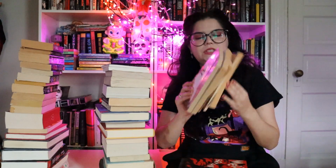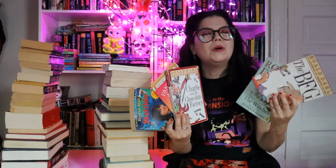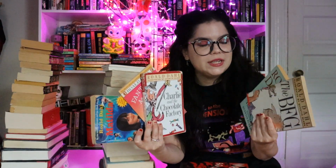And then I have a bunch of Roald Dahl books. I think I'm gonna give these to my nieces, probably my niece. My nephew's a little too old for these now. But yeah, I think I'm gonna give these to my niece because I don't see myself rereading these anytime soon.